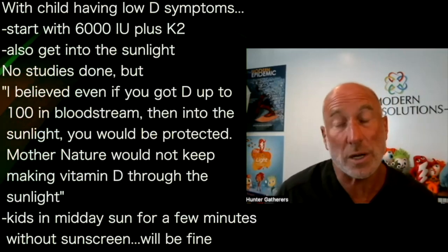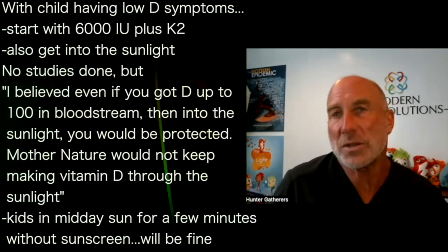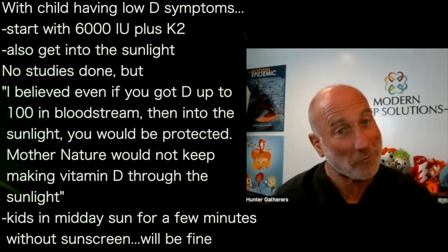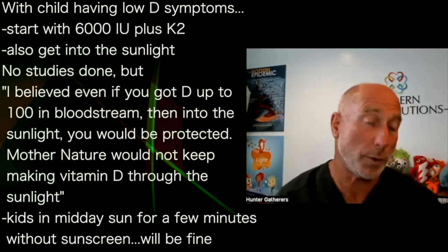If you can get kids to go in the sun, remember that sunscreen will filter almost all vitamin D. So if you're going to put your child in the sun, don't panic. Put them in the sun for 5 minutes or 7 minutes at midday without any sunscreen. They're going to be fine. Don't leave them out in the sun for a long time because they're going to burn. You have to understand that there are certain conditions. So you want to be reasonable, but you can raise it fairly quickly.